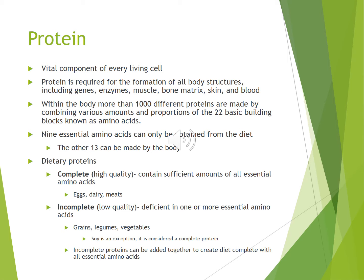The thing to remember is, people choose a lifestyle of being a vegetarian, and it doesn't mean that they're not going to get enough protein intake. Because what we know is the incomplete proteins can be added together to create a diet that's very complete with all the essential amino acids. So even though you have a patient who's vegetarian, we can still work with them to get them enough of the incomplete proteins so that they will have enough essential amino acids in their diet.